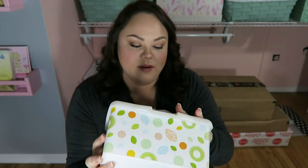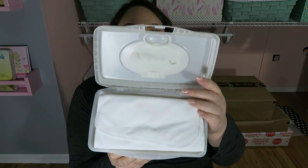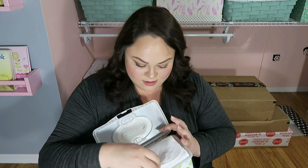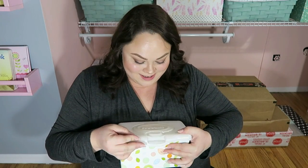Here is another one. Oops, popped open. This one's full of cloth wipes. Look at that. They're so nice too. How cool is that? Oh my gosh, thank you. You have totally encouraged me to move forward with my cloth wipe plans. Hopefully I can get that video up so you guys can see the ones that I picked out.